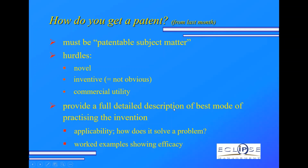And the third thing is you have to provide in your patent specification a complete, full description of the best way of practicing the invention, which involves showing how it works, how you can use it, how it solves a problem that people value, and examples that show that it does work. So this is what you have to do in order to have a chance of getting a patent. Okay, patentable subject matter, meet these hurdles, describe it fully in your patent specification.